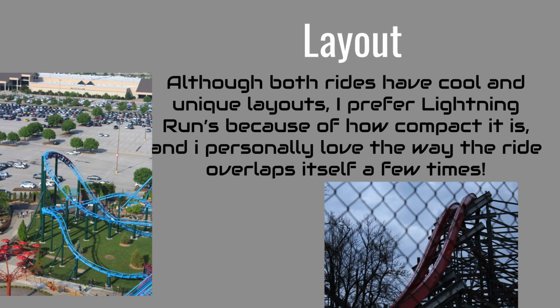Next up is the layout category, and although both rides have a very cool and unique layout, considering we don't have much room around the park, so everything is very compact, I prefer Lightning Run's because of how much more compact it is, and I personally love the way it overlaps itself a few times. I really like those near-miss type elements where you pass under or over the track of the same ride, and that's exactly what Lightning Run does, which means I will be giving Lightning Run a point for this.